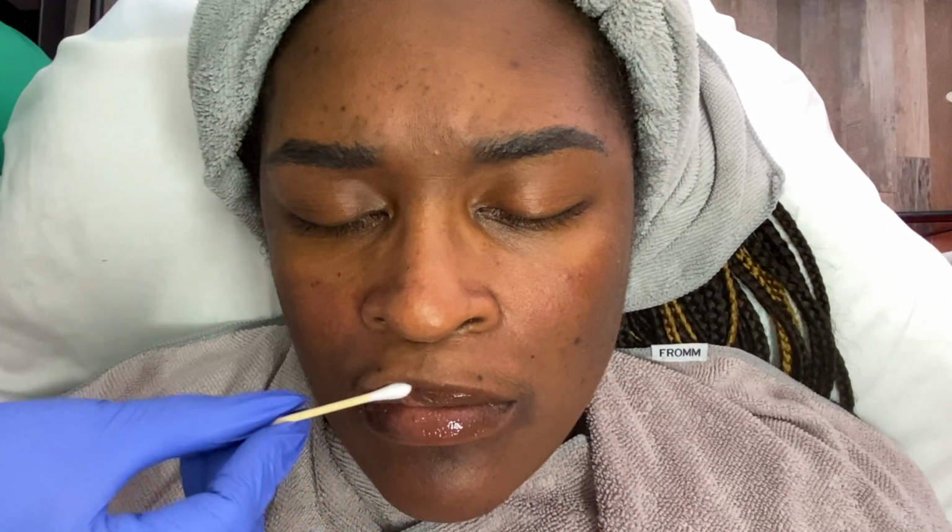And y'all already know, lastly, the Image Ormetic Balancing Lip Complex to complete this treatment. My girl is looking good, looking refreshed, and ready for the holiday season.